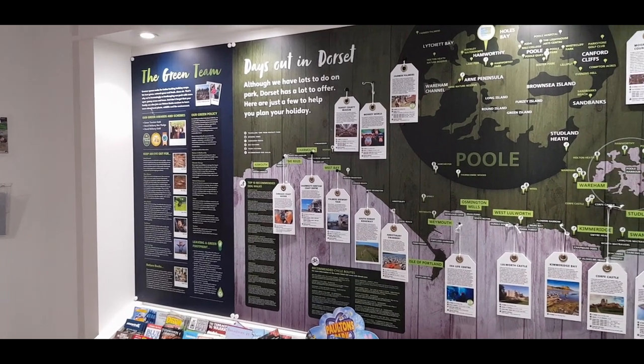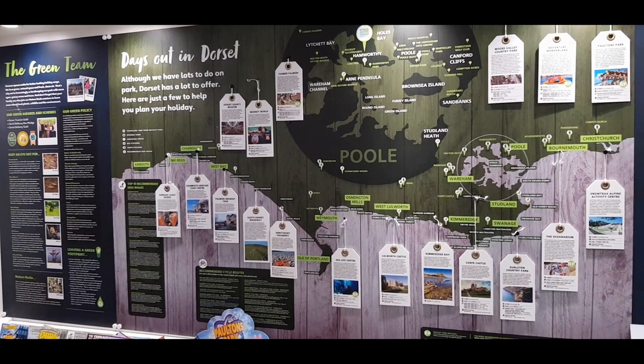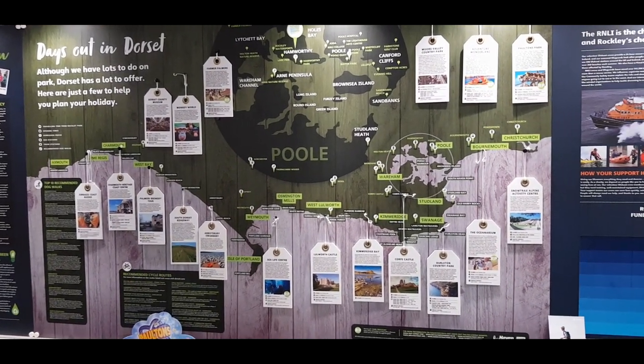This is a map of the local area showing various activities and days out that may be of interest. Some of them have discounted admission for Rockley Park guests.